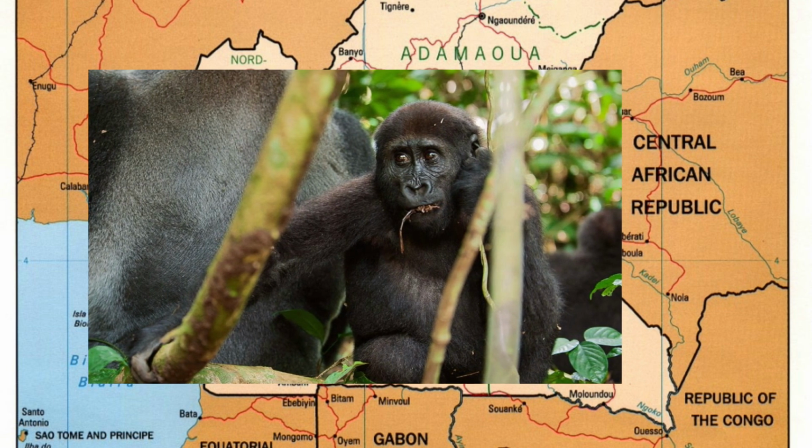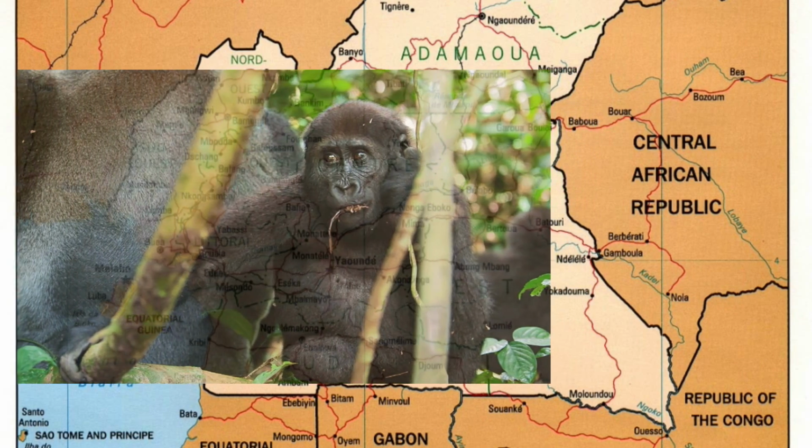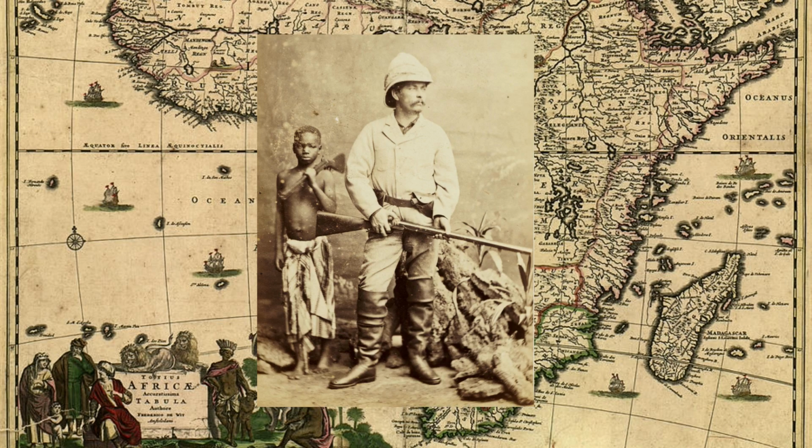Now keep some money for the airport tax. That's about 10,000 CFA, or Central French African francs. But I'll explain more of that when we get to the money. Now let's talk about clothing and the sort of things that you should be taking with you as personal kit.